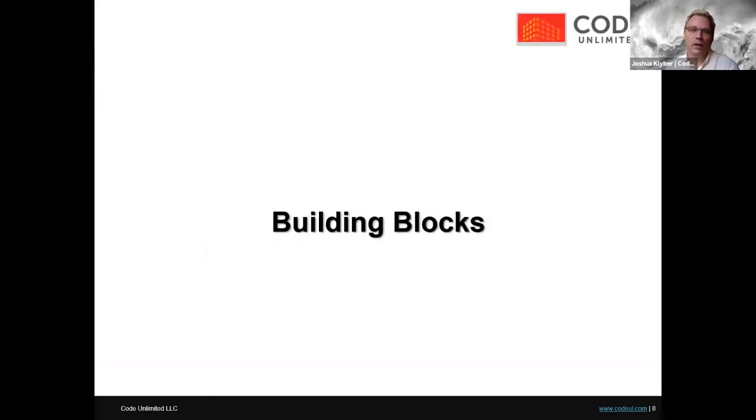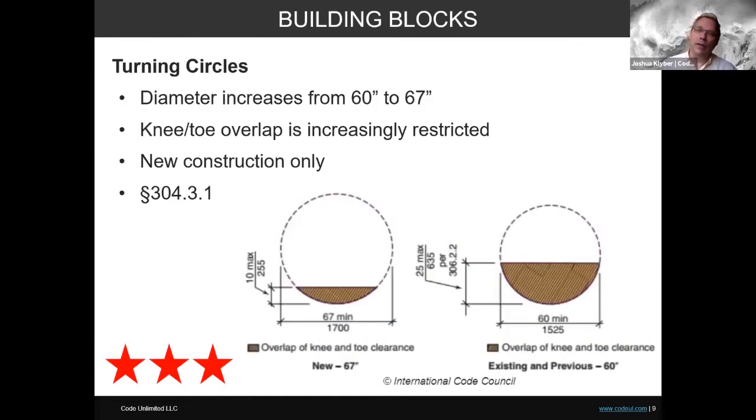All right, building blocks, the basics. Here's where we get into the big stuff. The turning circle is now bigger. It has increased from 60 inches to 67 inches in diameter. This is to accommodate the power wheelchairs that are becoming a lot more prevalent. These are larger wheelchairs and they take up more space. They don't have as tight a turning radius and they need a bigger turning circle.